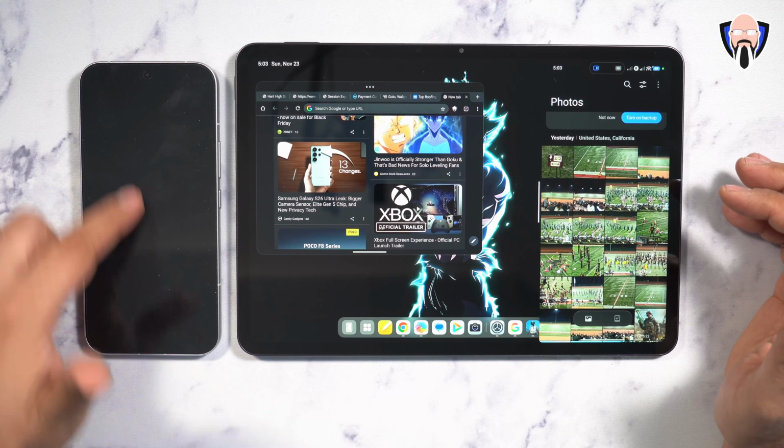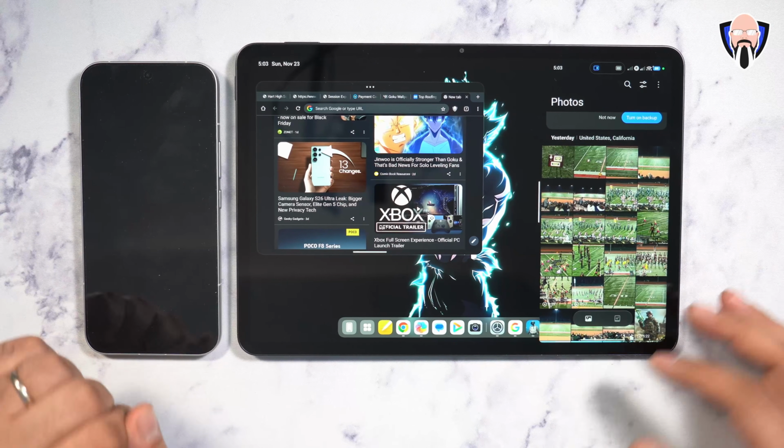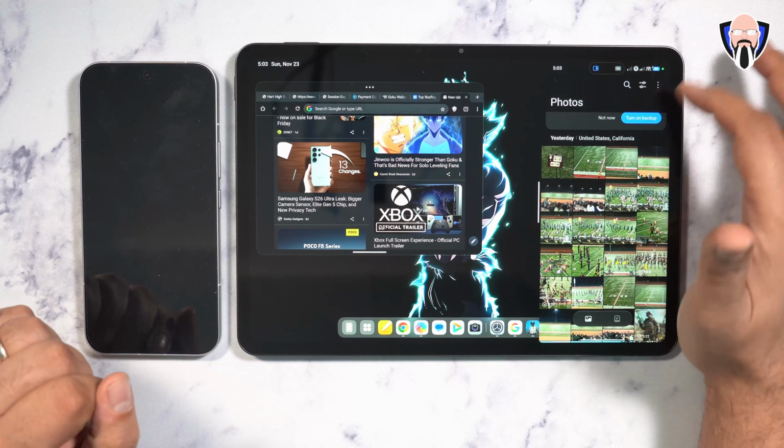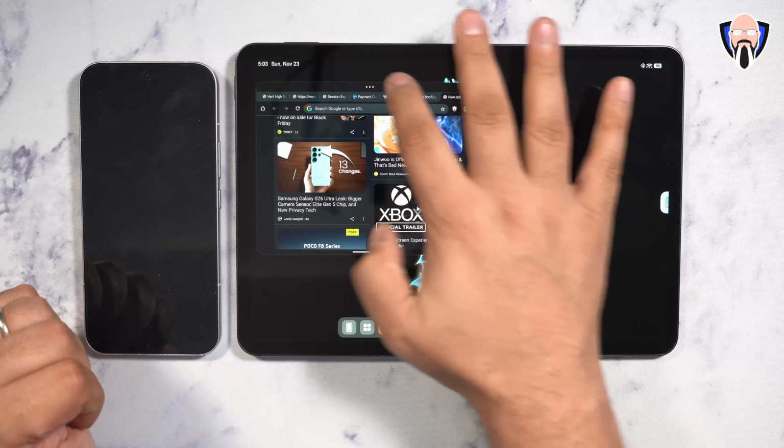Now, of course, the display here does turn off, so it means I can still use it, just as long as I don't lock it manually, I'm still able to use it. If I'm done with it, and let's say I don't want to use it, I can go ahead and just basically put it down to the side. It sits as a little window and I can go back to using my device.